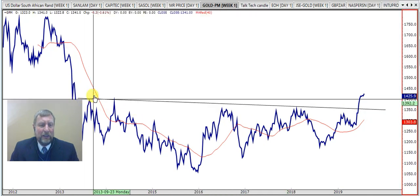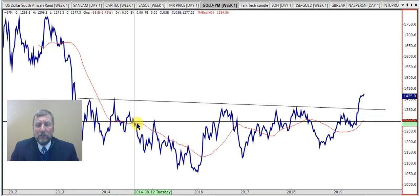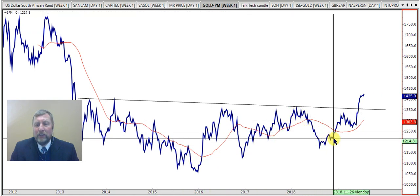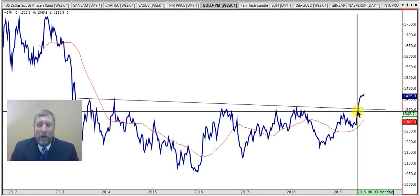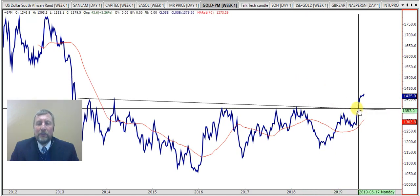And this started around 2013. There's the left shoulder. There's the massive head. This is the right shoulder. And it's eating its way all the way up. Now, while it's above this neckline, and that is 1,357, it is still positive.